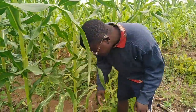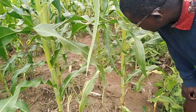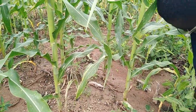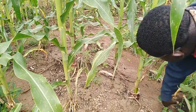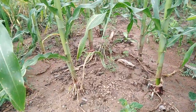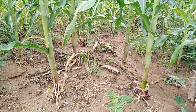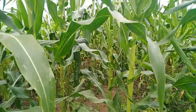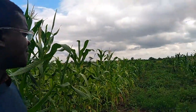Now let's look at one thing here too. Here you can see that it was almost 60 by 60, the dimension. You can see that here it was also one per stand, one per hole. You can see how the stem is also doing. These are some of the things. I will do some comparison, and then I'll show you certain things on this side.